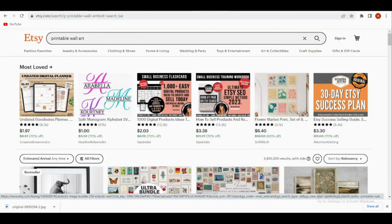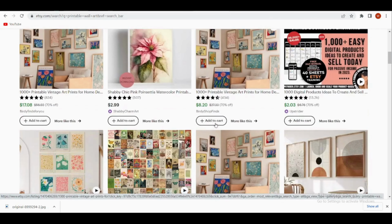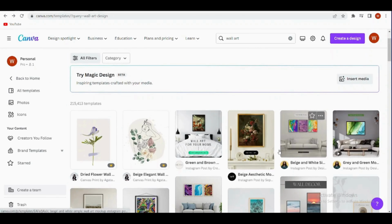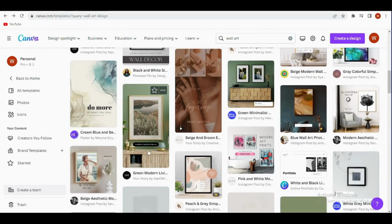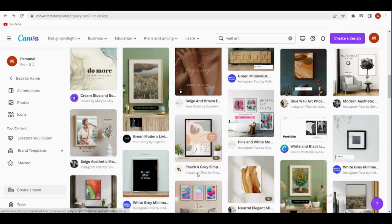First of all, I'm going to make printable wall arts to sell on Etsy. As we can see here, we can get a good amount by selling wall art. So let us start. First of all, search wall art in the search box. And then Canva shows us many templates which we can use in our design, or we can get some ideas from these designs. But the problem is some are free and some are only for pro users, like this one. If you don't have a pro account, choose a free design from it.